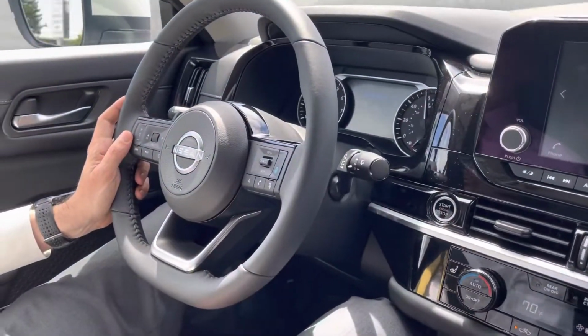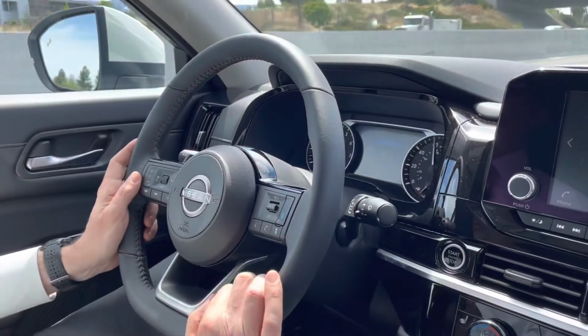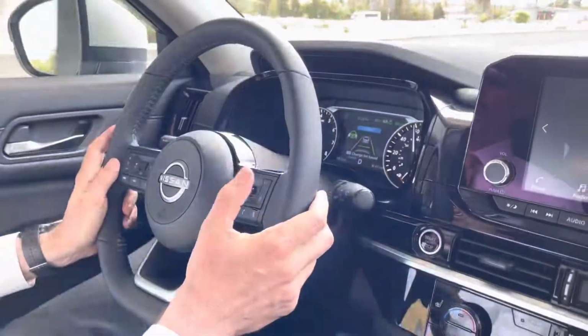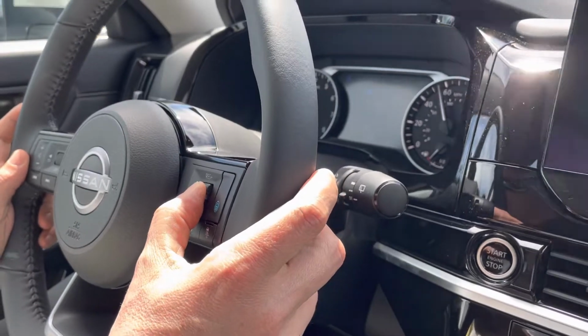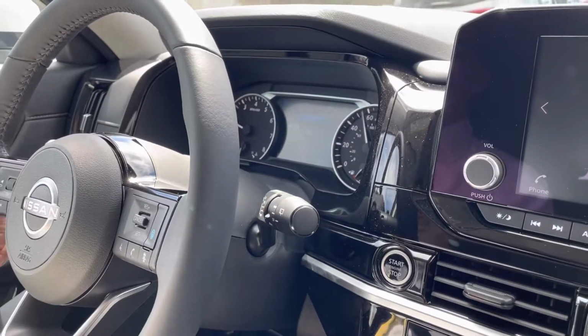And just to show you, if you feel not safe, touch the brake, just literally touch it, and that's it, it's disengaged. Turn back on, it turns back on at the speed where I'm at right now. Let's accelerate to higher speed. 75 is good enough, and we are again cruising.